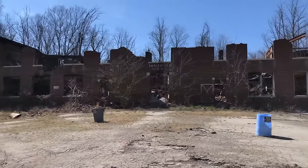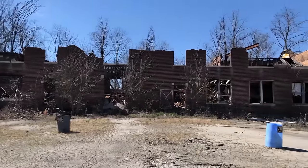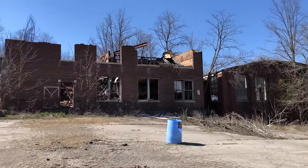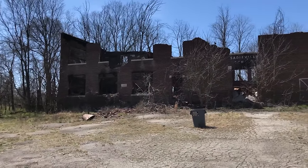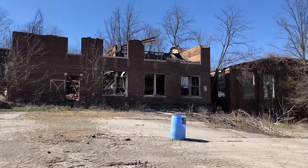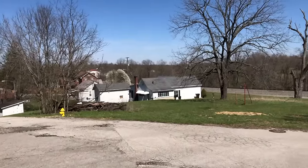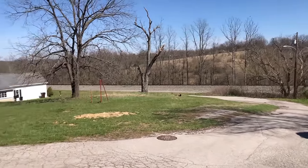I'm at the old Sadieville schoolhouse up on top of the hill. It's had some rough times. There's the gymnasium right over there. This place burnt. There's not much room up here for school buses and parking. A big school up on top of the hill. Look at this. Pretty sad it burnt. And the railroad tracks are right down below it. See right over here? There's the railroad.